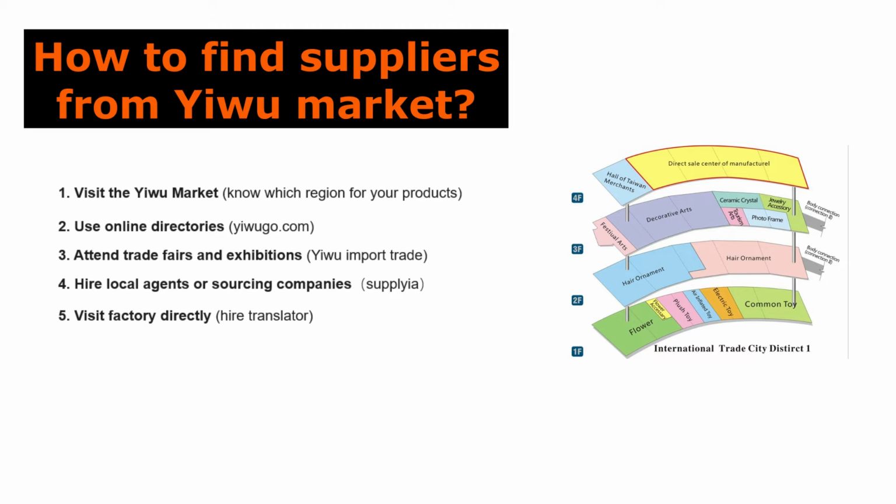Now, if you're going in person, you should know that there are 5 districts spread across 4 floors. And typically, suppliers selling similar products are grouped together in the same area, making it easy for buyers to compare prices. Now, the following chart here displays the different commodities and their locations within the Yiwu Market. So basically, we have toys and crafts, bags, tools and hardware, stationery and office goods, socks and knitting, and bedding and fabrics.